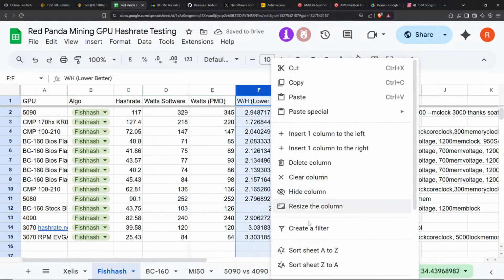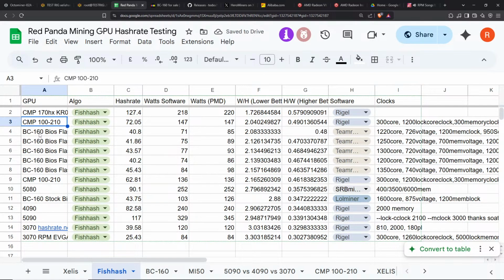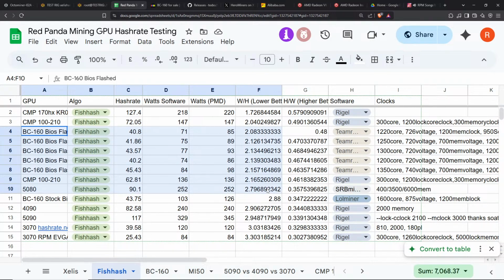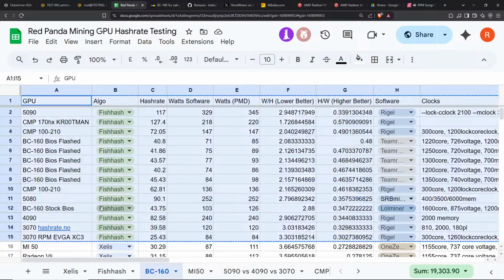Okay, now fish hash by itself. Yeah, CMP 178Xs, and then the infamous BC160 is better than the CMP 100-210s on fish hash. Actually, no, it's the same. The efficiency is really the same, 2.1, 2.1. But dude, the BC160s are God mode cards. They're really good GPUs. It's marginally better on the CMP 100-210s for Zealous. Every algorithm is different, right?